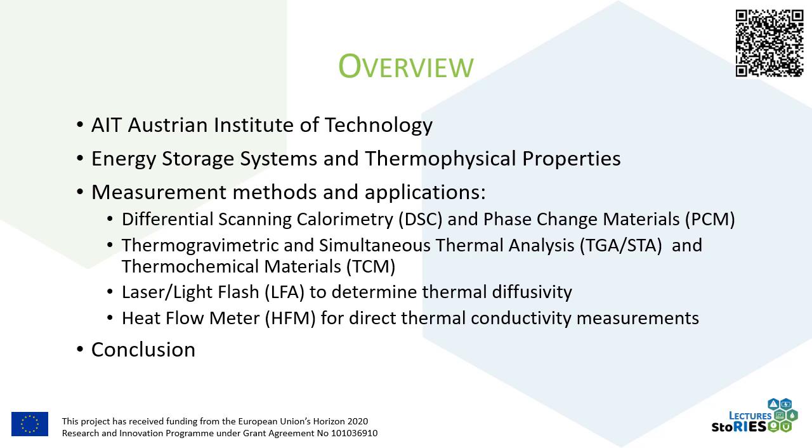After that, we will have a look at the thermogravimetric and simultaneous thermal analysis, TGA and STA, and the method shown on thermochemical materials. The next 2 points will be about thermal transport properties. So light flash or laser flash, the technique to determine the thermal diffusivity, and the heat flow meter for direct thermal conductivity measurements on energy storage materials. Last but not least, we will conclude in the end.